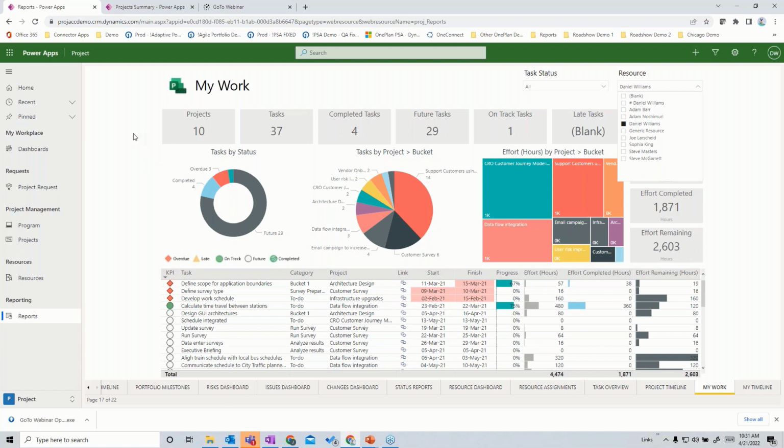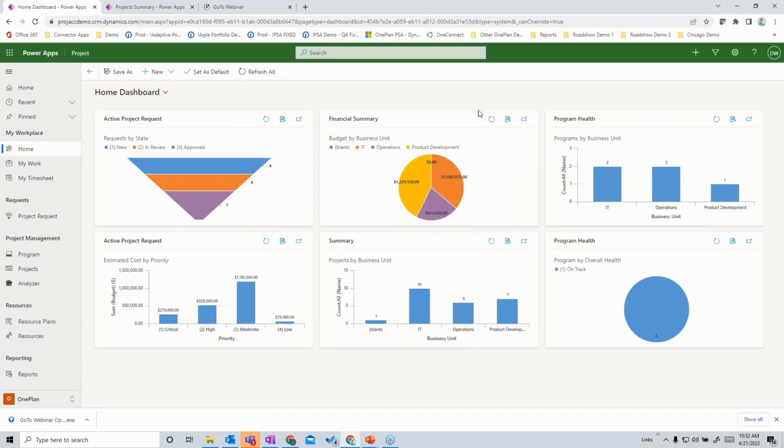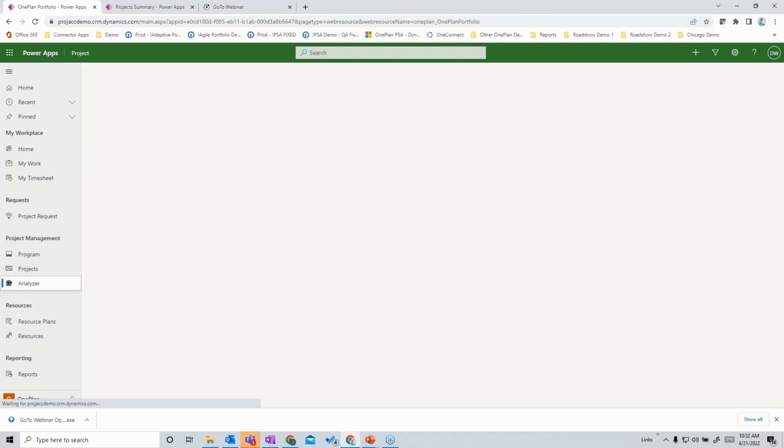So with that, we talked in the slides about the base accelerator and adding OnePlan to the mix. What I have here in this environment is the ability to say, let me add OnePlan to this mix. OnePlan was designed to seamlessly add into what we did with the accelerator. And in this accelerator, you can see there are a lot more navigation choices here on the left-hand side. One of the things, for example, if I add OnePlan is that instead of just that list of projects, I get access to an analyzer for the portfolio itself that gives me some more flexible capabilities to enhance what we're doing with that portfolio level data.